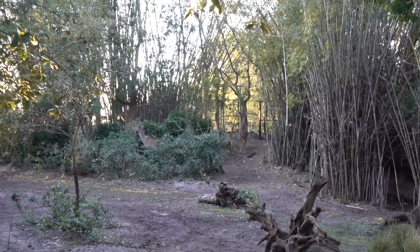You can also see the lighter tan ones on the right-hand side up there, and those are greater kudus. They are the second tallest antelope in all of Africa, next to the Patterson's eland. And the fully grown greater kudu can stand about 5 feet tall from the shoulder to the ground.